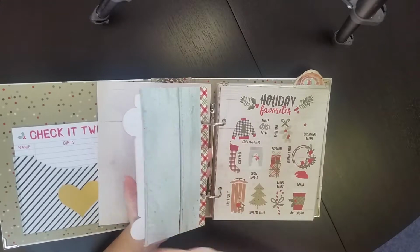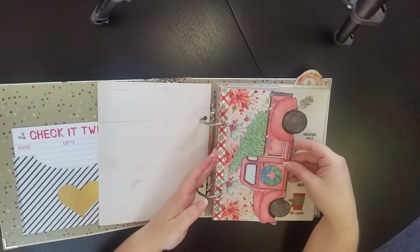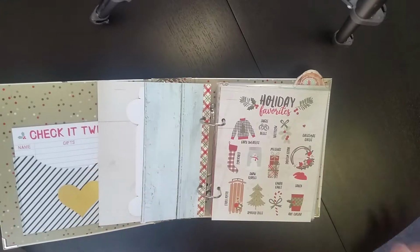And I just glued it on. And then what I thought was I can use this as like a journaling spot on the back for places that I might want to go with my fiance during Christmas time.